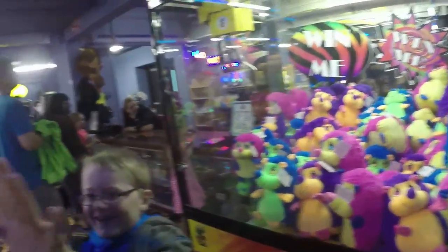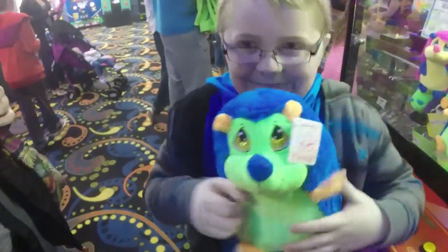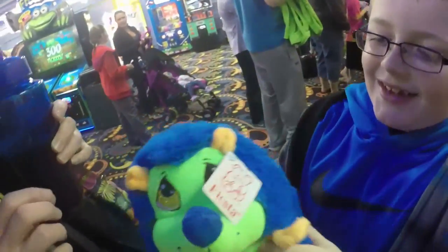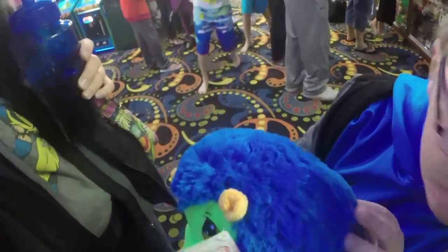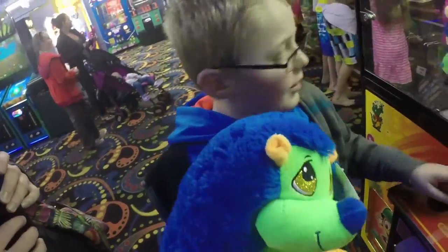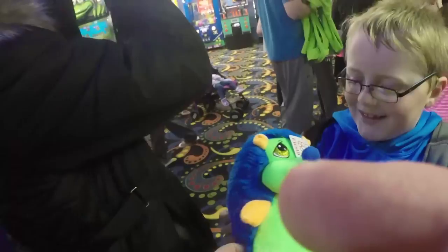Second claw try. Sweet. Let's look at this guy. Let's do it up close. Oh, look at that. He's so pretty. He's so blue. He's so green. He's so yellow and orange. He's got sparkly golden eyes. And he's made really, really nice. The quality, I don't know. He might fall apart in about a year. The stitching looks a little bit different underneath. I'm not really sure about this guy. We'll see how it lasts the test of time.